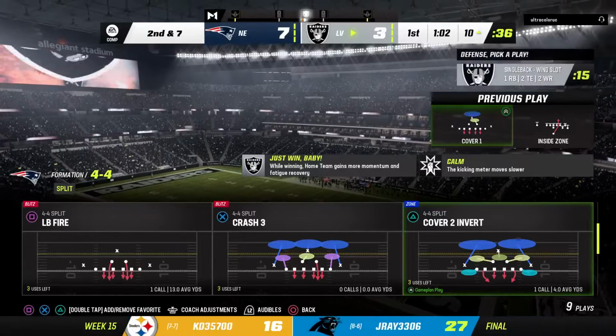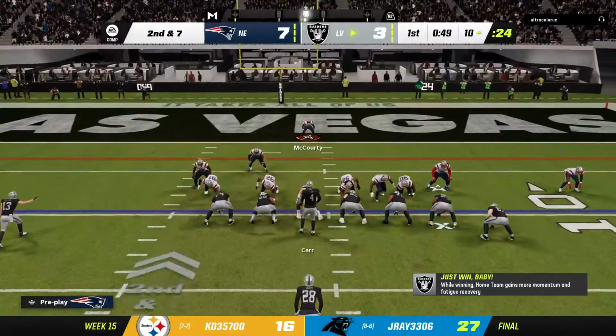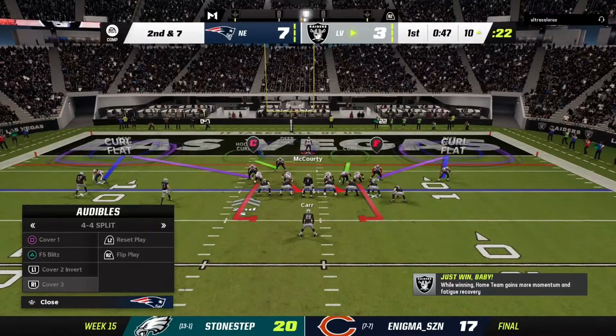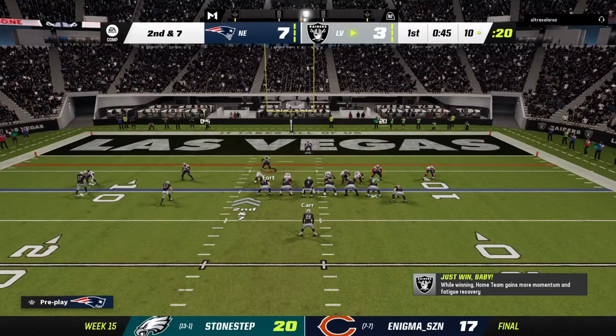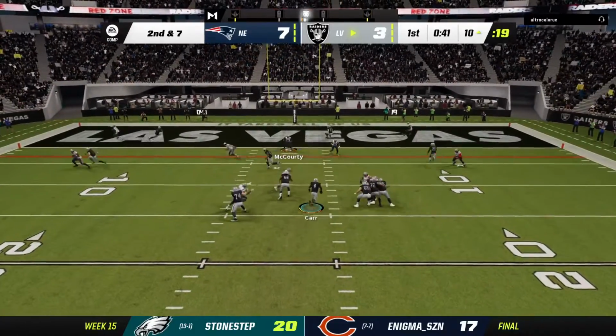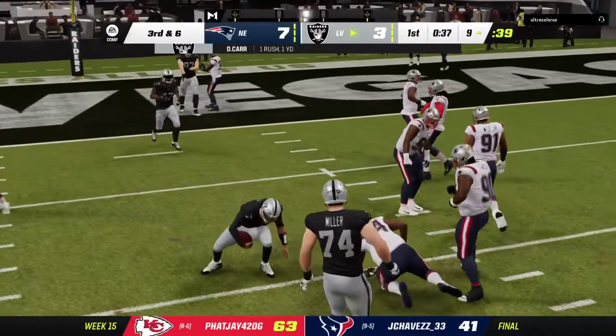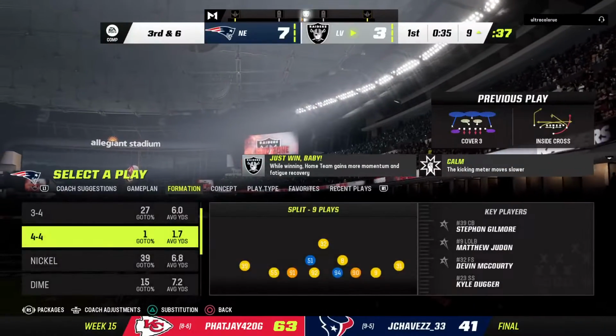Give him 3 on first down. It'll set up a 2nd and 7. Throwing now is Carr. All that gets him is just a yard, and now it's 3rd down.